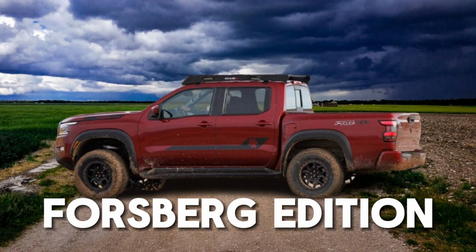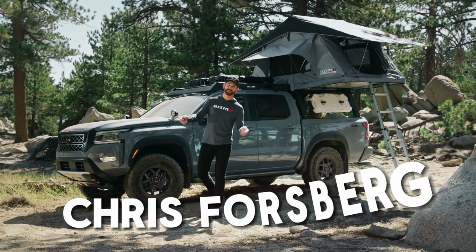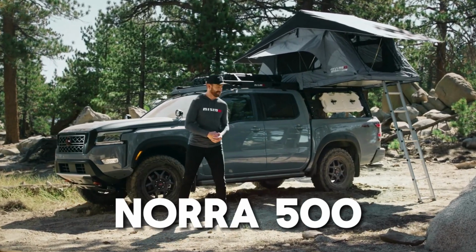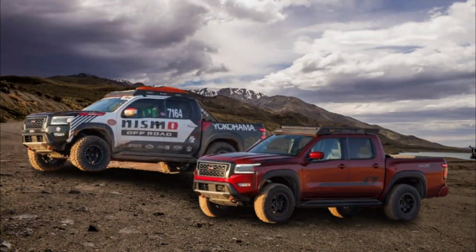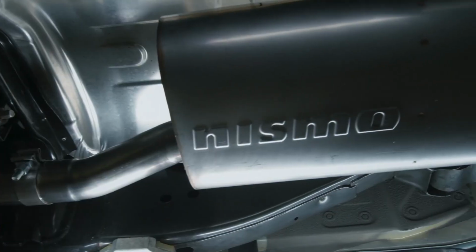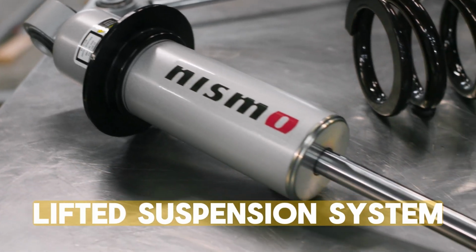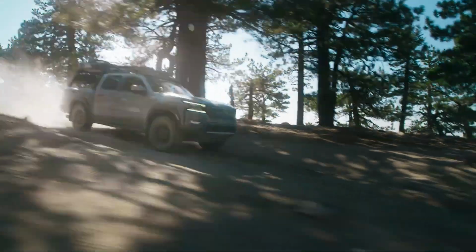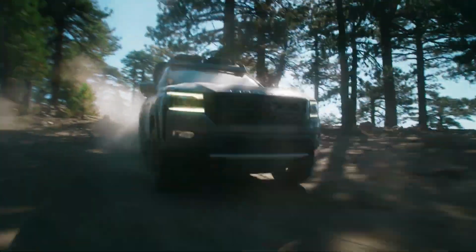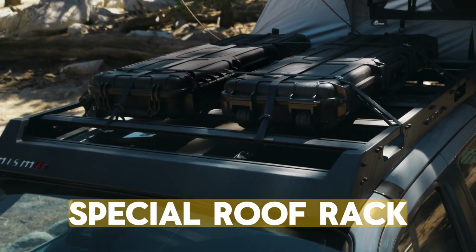The Forsberg Edition is another new addition to the lineup, with its name paying homage to Chris Forsberg, who won the NORA 500 behind the wheel of a race-prepped Frontier. The road-going variant borrows many modifications from its race-winning counterpart, including a Nismo catback exhaust system, a new lifted suspension setup with upgraded upper control arms and performance shocks that make it sit higher than any other model on the lineup, meaty 32-inch tires, and a special roof rack.